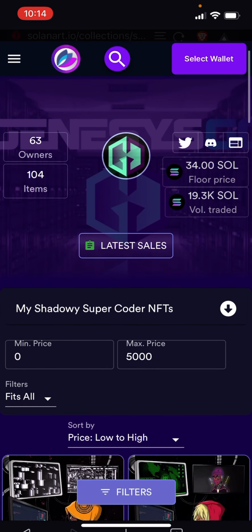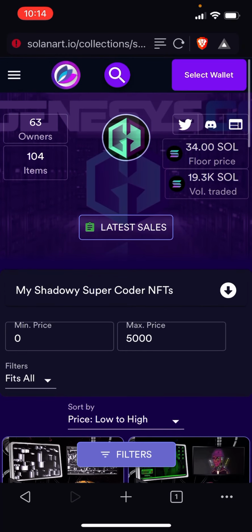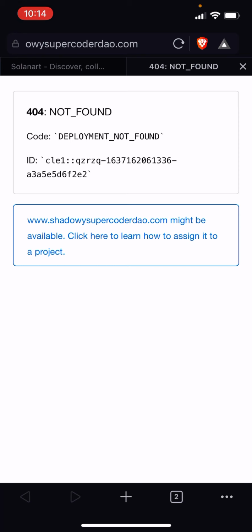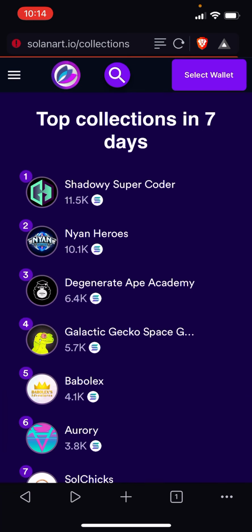So this is interesting. I'm not really into this one particularly, but in the upper right hand corner, just before I go off of this one to another project, you can see that they got the Twitter logo, so you can go follow their Twitter and their Discord. I'm not gonna go to it. And then in the right hand corner, it's usually their website. So you can see that. Shadowy Super Coder, the page is not found. Yeah, so I don't know about this project. It looks like they got something going on, but let's go back and see what else they got out here.